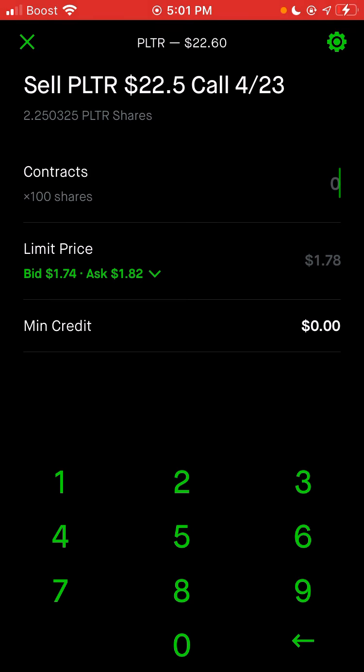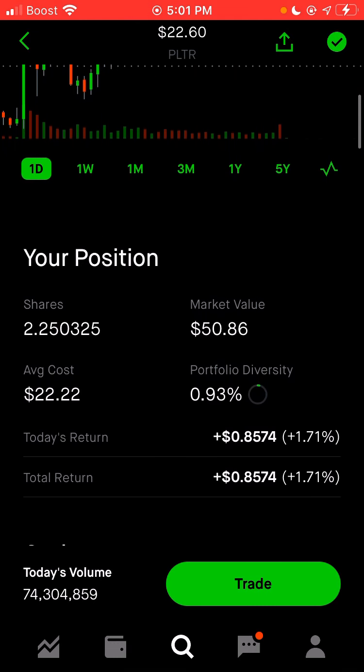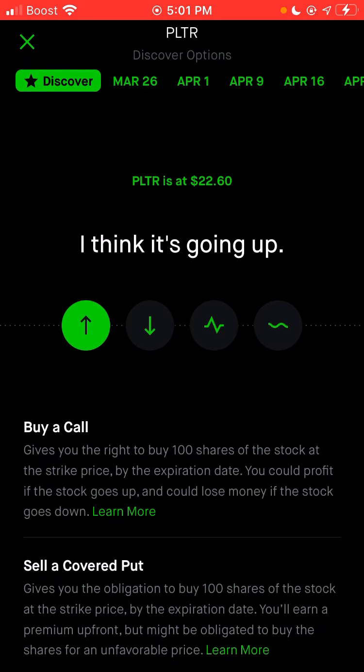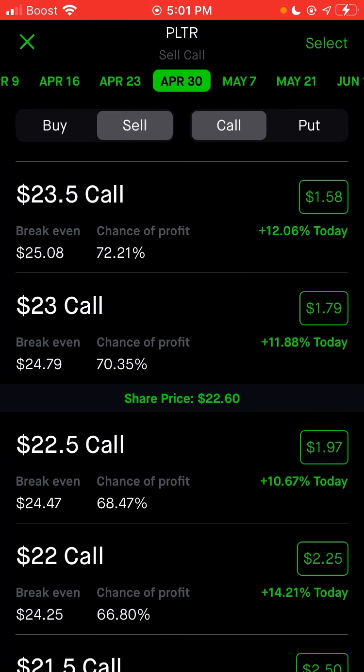So if the stock price doesn't move at all, let's say it ends tomorrow at $22.60, you'd pretty much be making $3 in time decay each and every day, which doesn't sound like a lot, but when you do it for a month out, all of a sudden you have $90 in theta that you just collected, which is a cool 4%. You could go buy 4 shares of Palantir with $90.